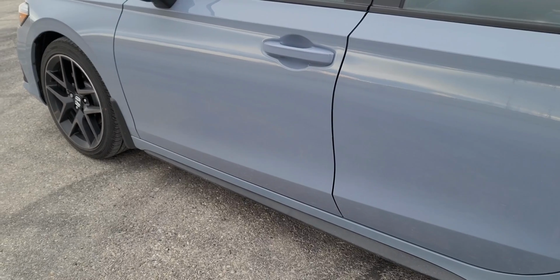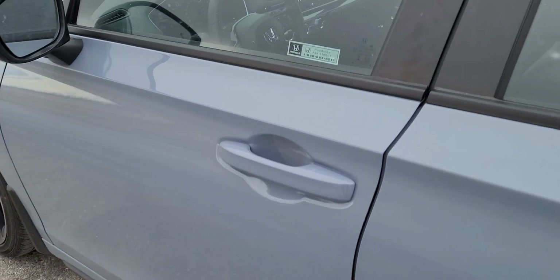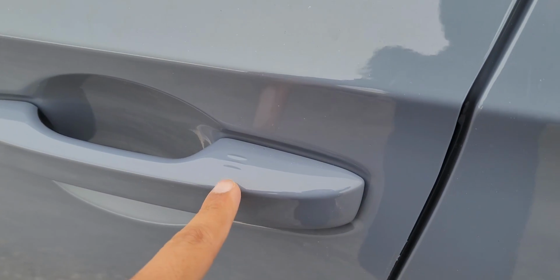So now it's time to jump inside. Let's open the door. Of course, you have little switches right here that'll let you use your keyless entry.